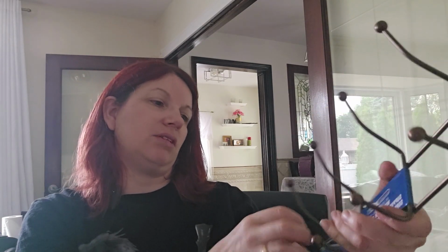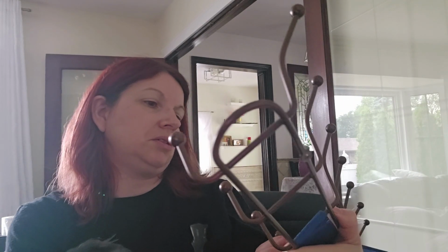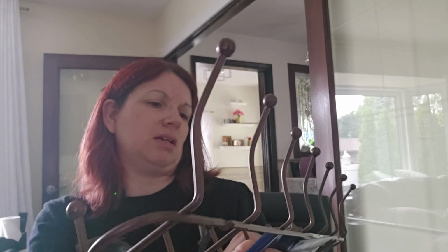It says it's 7 pieces. Trying to figure this out. Who knows? It says 7 pieces. I have no idea. But it's a wire rack. It's got 1, 2, 3, 4, 5, 6, 7, so 14 hooks on here, and I think it's just gonna be perfect for my purses. I don't know why it says 7 pieces, unless it means how many hooks there are because they're double hooks. Maybe that's what it means.